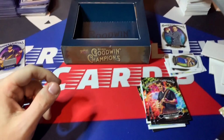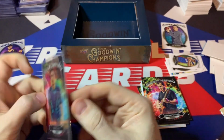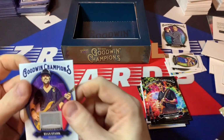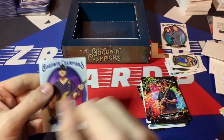You get 20 packs. Joe Burrow rookies are pretty cool. We did get one of these lenticulars of Mesut Ozil. Don't know what they sell for. Don't know what they're worth. We did get a redemption auto of Wander Franco. That's pretty cool. I'm kind of excited about that, being a big baseball fan. And our relic was Ryan Stasek from Humphreys McGee. Not sure what that's worth.